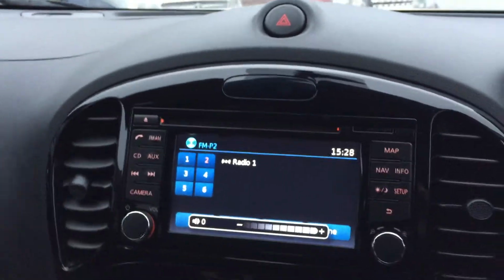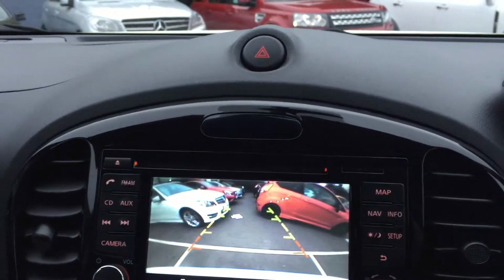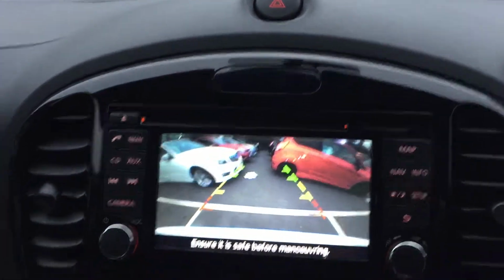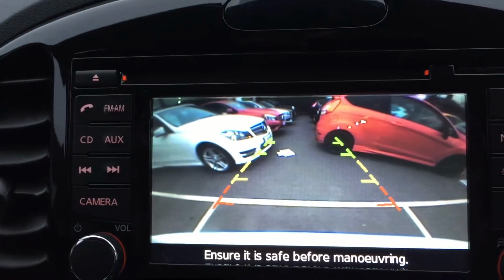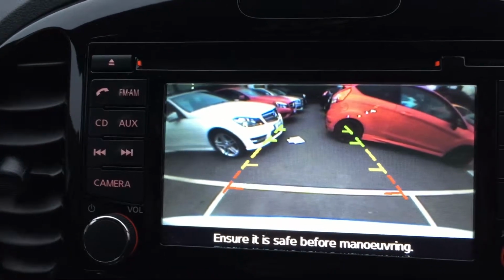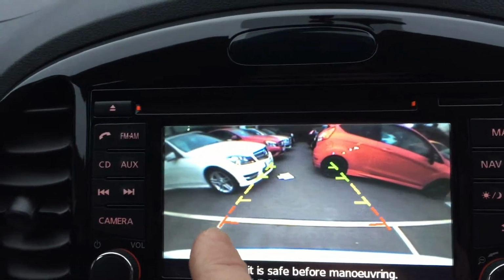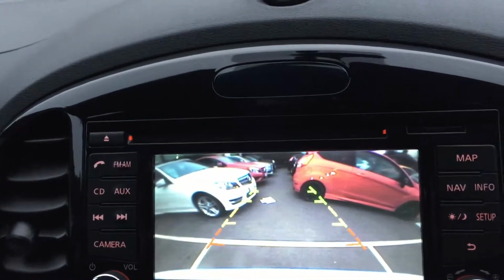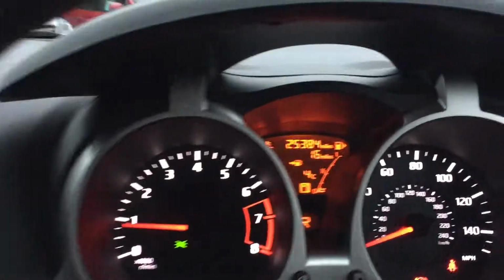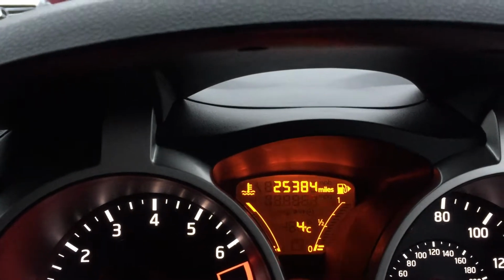So you've got the multimedia system here, pop the car into reverse, and there's your reverse parking camera, which is really, really handy. You've also got the lines there, which will help when you are reversing, because as you can see, they do line up perfectly with the white lines, which are the same as what you'll get in a car park. The mileage on the car, 25,384.